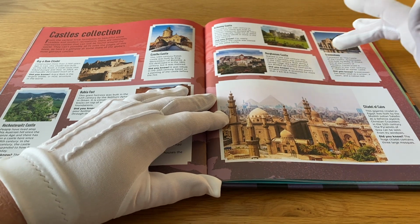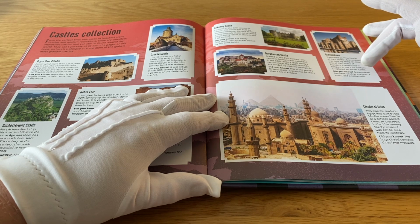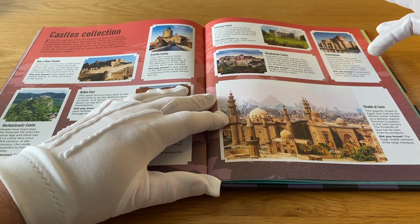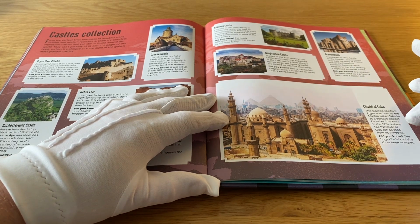Gravensteen, the castle of the counts in Alsace, built by Philip of Alsace and constructed in Belgium. Replacing an earlier castle, it's been used as a prison, a court and a cotton mill. The Citadel of Cairo in Egypt, which contains 3 large mosques.